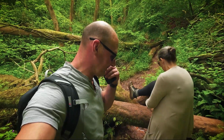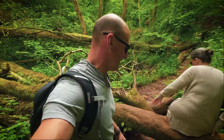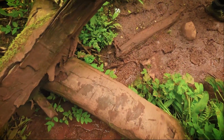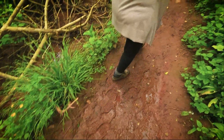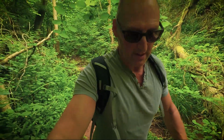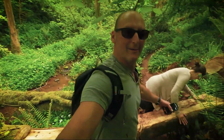So we've got some logs to get over now. It's like one thing after another, isn't it? Okay. Well, I'm just doing basic film. This is not really a time to be trying to do RT shots or cinematic shots or nothing like that. Just trying to keep myself from slipping over. Look, one thing after another.